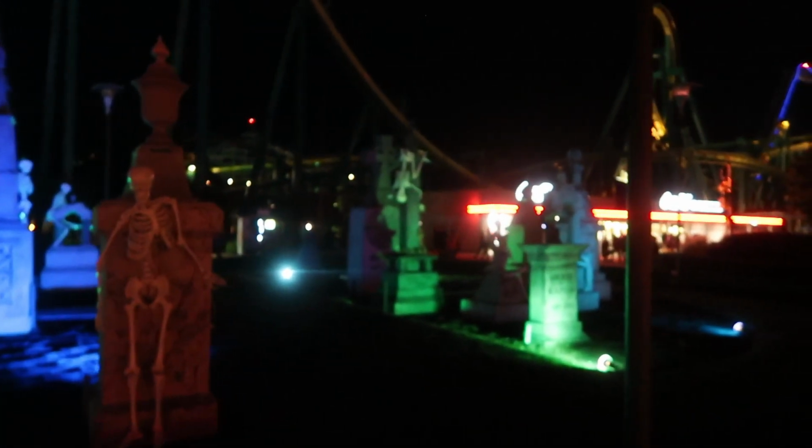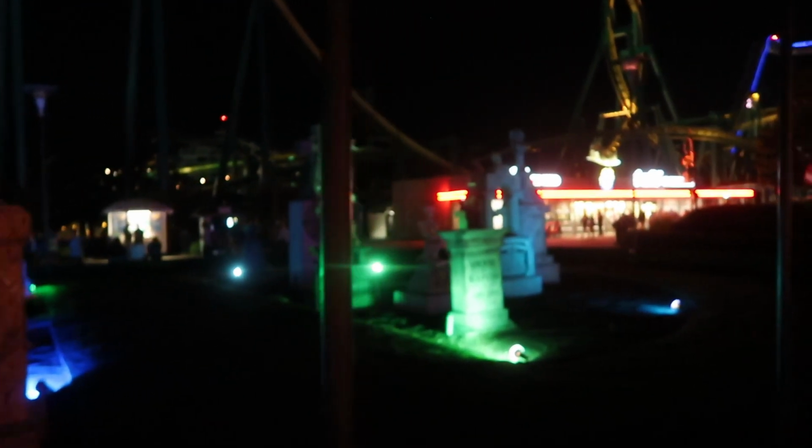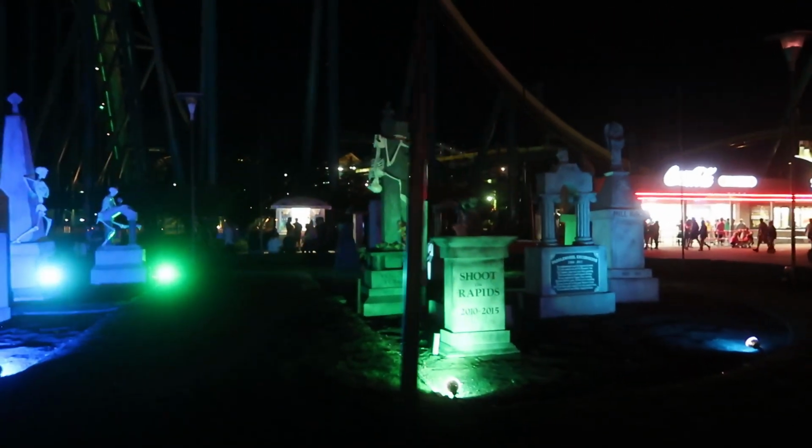Earthquake. Some of the new ones, the Witch's Wheel, that just got taken apart last year. Which one? Witch's Wheel. Oh, Witch's Wheel, yeah. So that's a newly added grave.